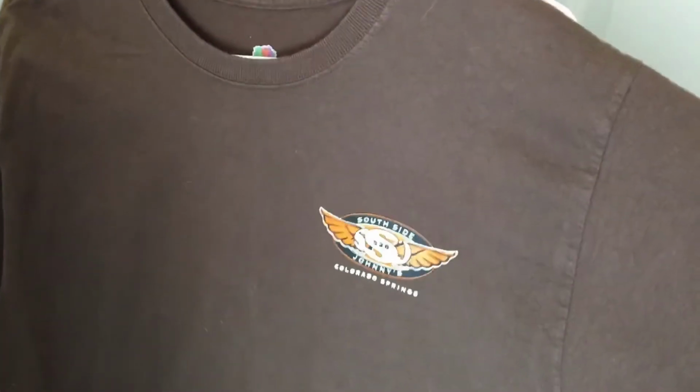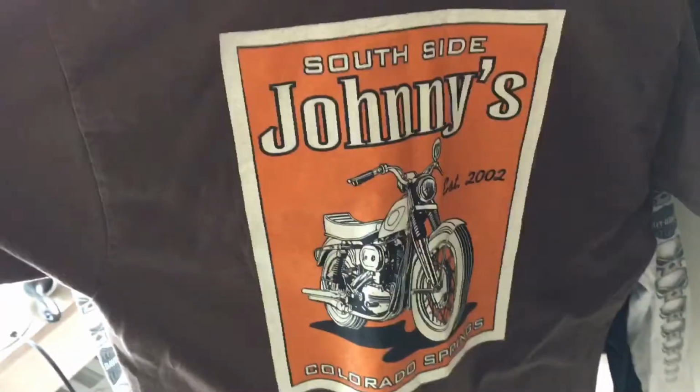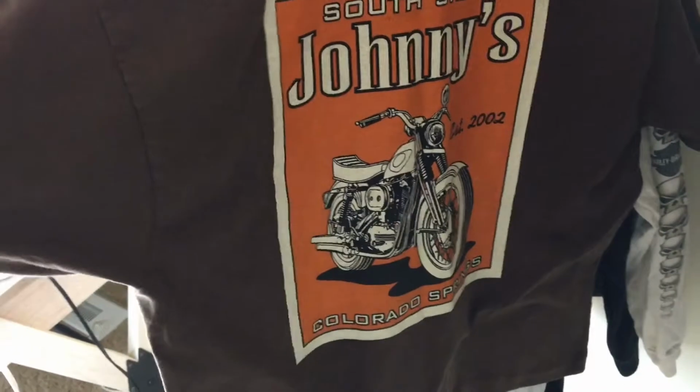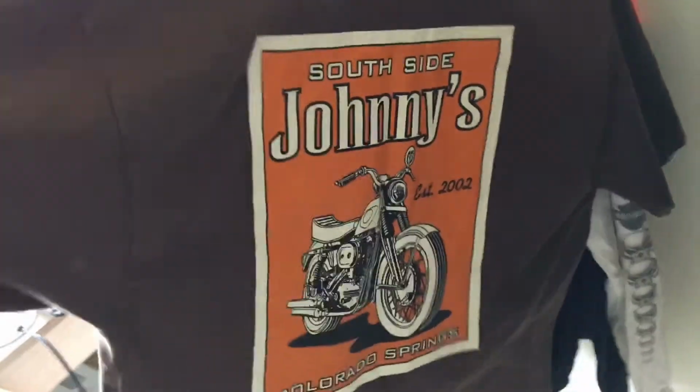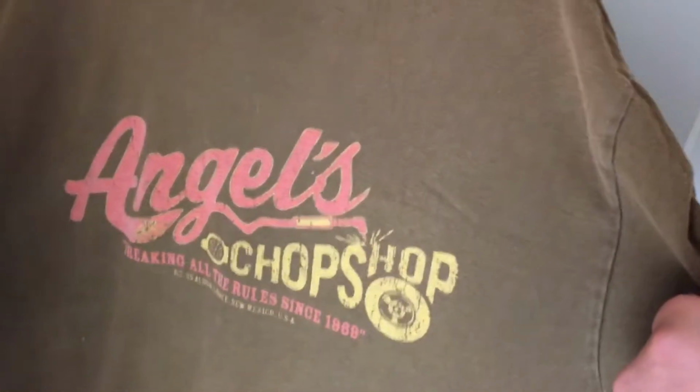This one's from Chicago on the back. Another tee that is just like a biker sort of thing, but not Harley. It says Johnny's Southside, so I'll probably crop this one and maybe tie-dye it and sell it for 25 to 30. Another one that's like that, Angel's Chop Shop. Nothing on the back, so probably $25.